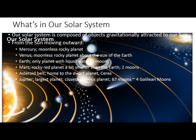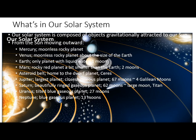Then we get to the big planets. Sometimes we call these gas giants, okay? Jupiter is actually the largest of the 4 gas giants. Now, I'll go ahead and put all of these up here, these 4. Okay, so these 4 are the gas giants.